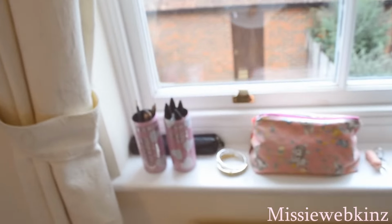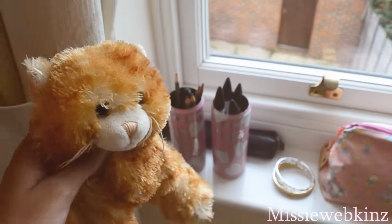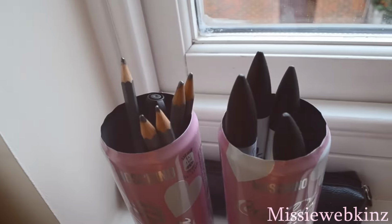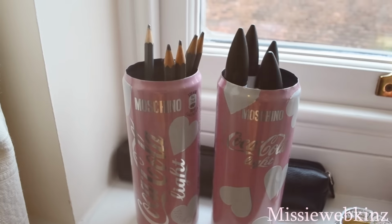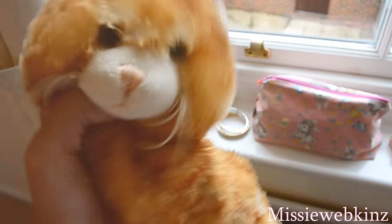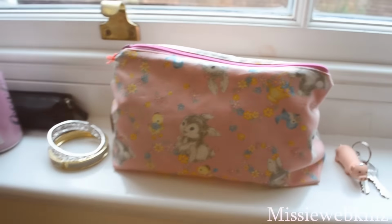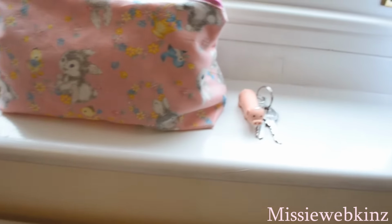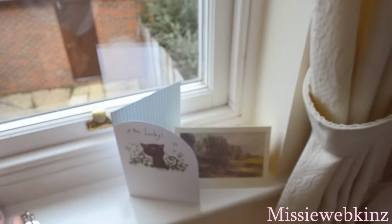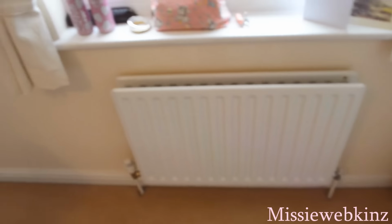On my windowsill, I have these two little pink Coca-Cola cans that I chopped the top off of, and I put pencils and pens in, as you can see. These came from Italy, actually, which is super cool. And then behind that, I have a tiny little pencil case which has some Copic markers in. They're only the black ones, though. Then I have some bracelets. Then I have this cute little bunny bag which has some of my cosmetics in. I have my house keys and some cards which are good luck cards for my exams that have just passed. Then I have a radiator down here, and that is pretty much all on this side of my bedroom.